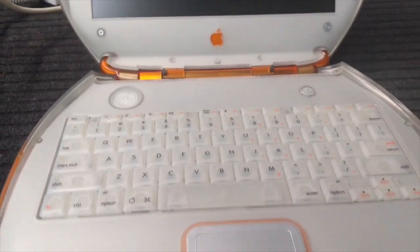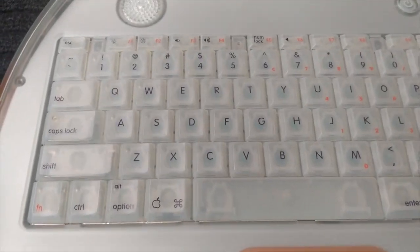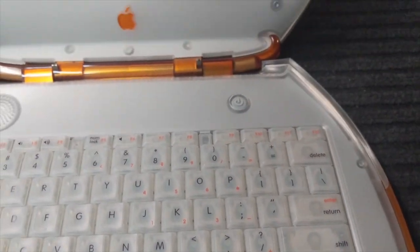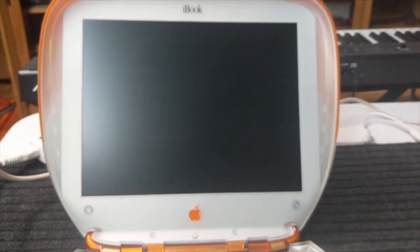It sported a 12.1-inch TFT active matrix display with 800 by 600 resolution and a 300 megahertz PowerPC 750 with PC66 SDRAM and 802.11b Wi-Fi, weighing in at 6.7 pounds.